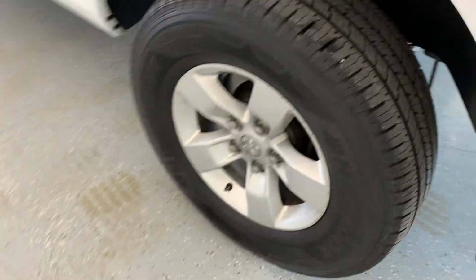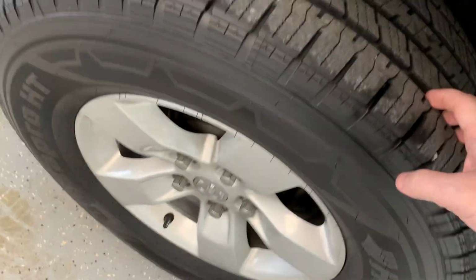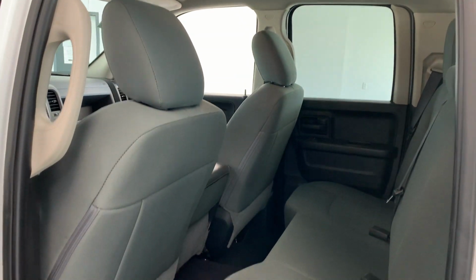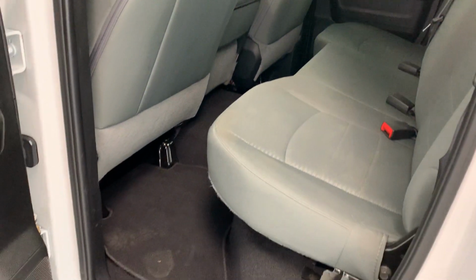Continue around to the other side again. Wheels are in good condition. Tires are like new. And then on the other side, very clean interior, no rips, tears, stains, or odors. Previous owner is a non-smoker.